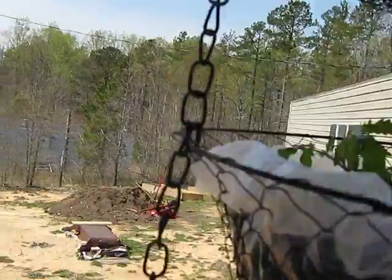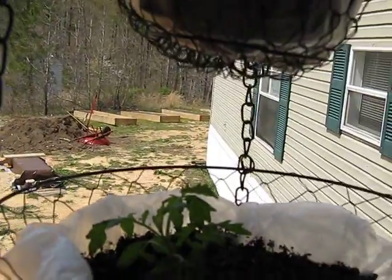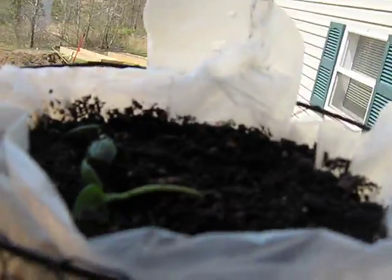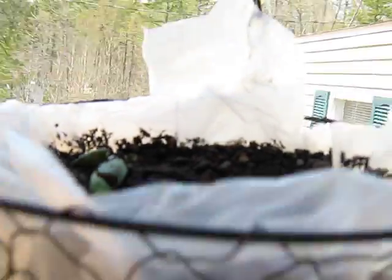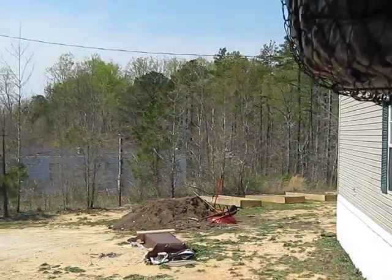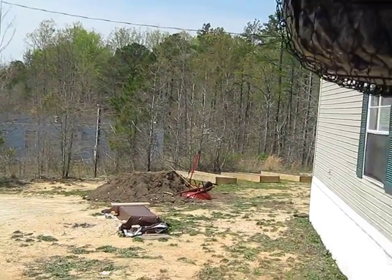This is another. I'll show you. I don't know if you can see it because I sure can't. I'm short. And then up here, I've planted two of the varieties of basil that I had. Okay, that's what I've got so far.